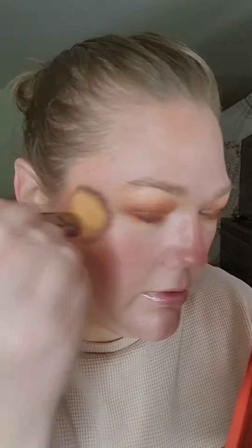I wasn't too sure. I think this is the peachiest peach blush that I have. Whatever's left on the brush, I'm just gonna put it on my nose. Should I bring... no, I don't want to bring the blush in too far. I'll probably powder here. If you're like, Tammy, this is looking kind of scary, don't worry. It'll come together. I'm just right here on the outer part of my eye. Like, I'll add more bronzer.